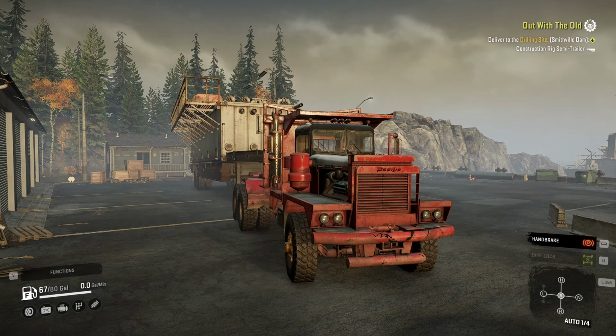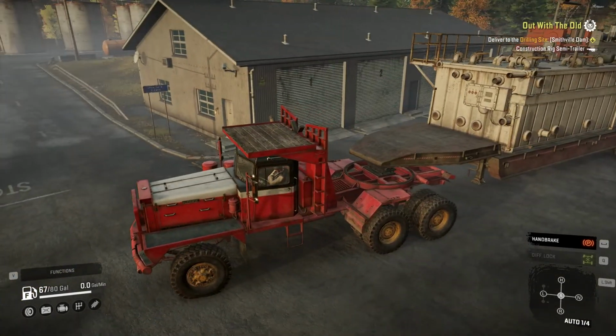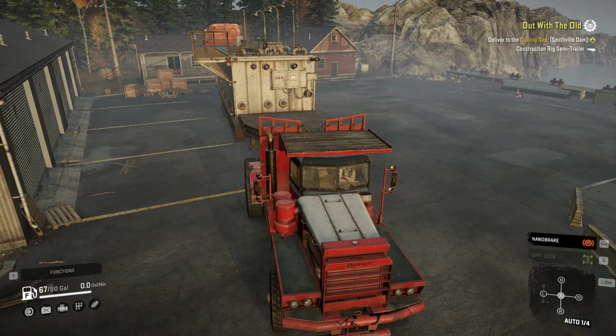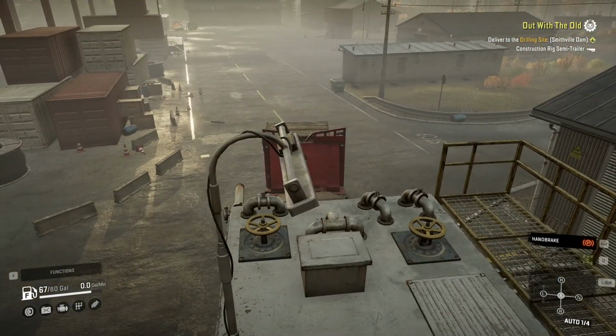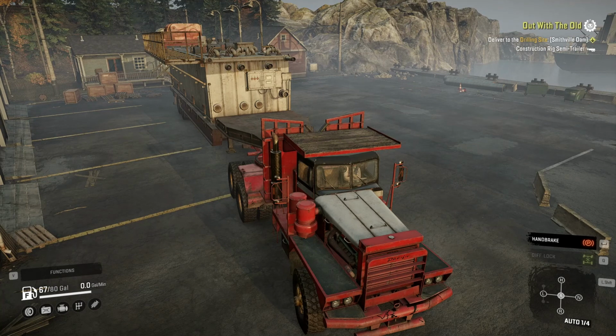Welcome back to SnowRunner. Should be episode 5. We're going to be delivering this absolutely massive trailer all the way to a semi-rural construction site, which should be something.